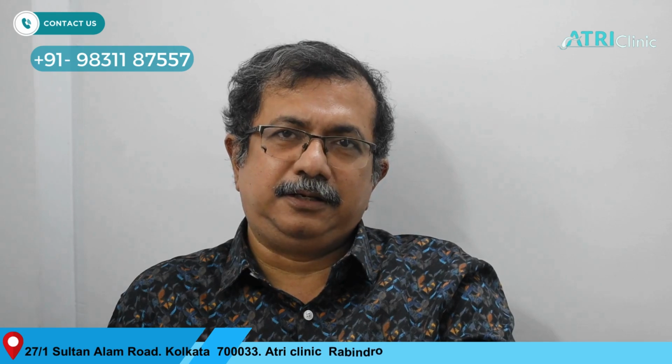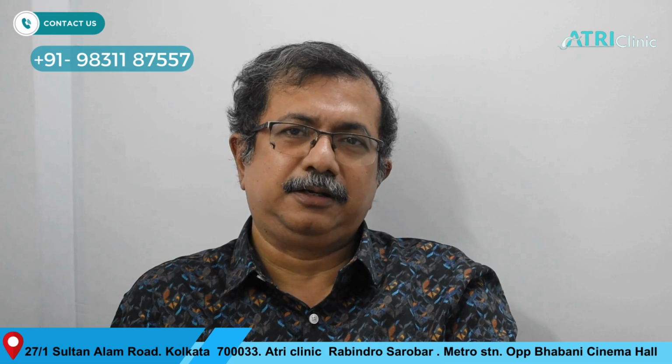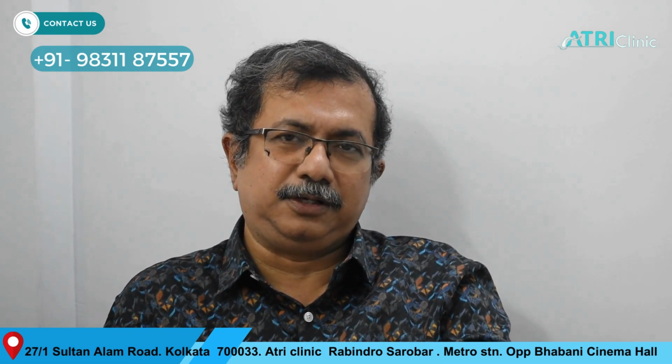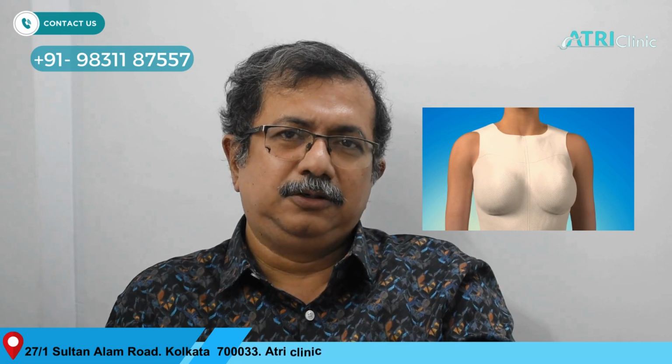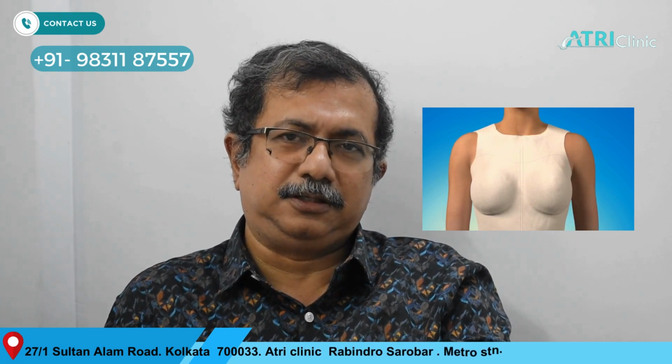Usually the implants we give are of two types or shapes. One is a rounded implant, and one is called a teardrop or breast shape implant. Now the rounded implant is common because the problems are fewer. It looks completely natural, and if it rotates, it is still round. But with the teardrop or breast shape implant, the problem is that if it is not properly placed, then it might look odd. So normally I don't use this teardrop implant.